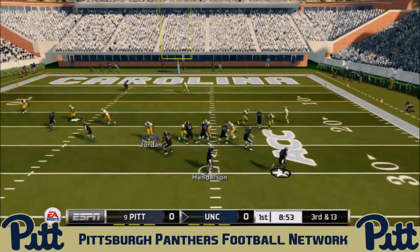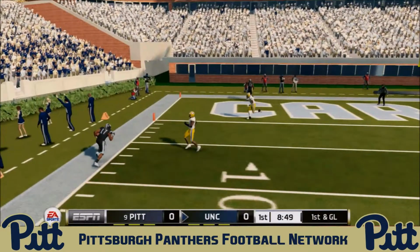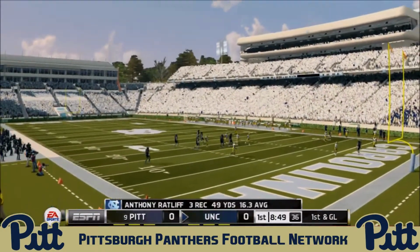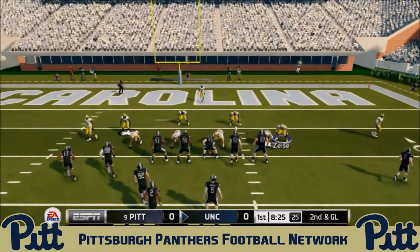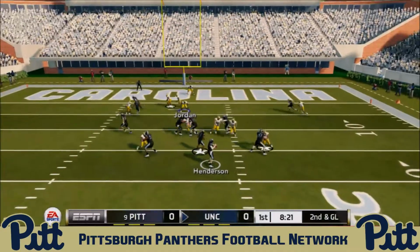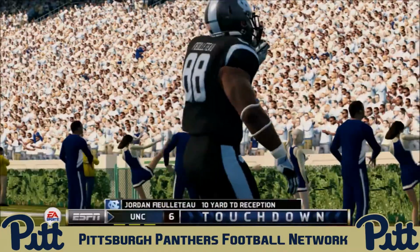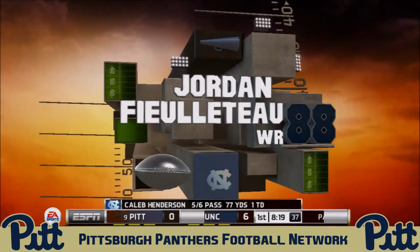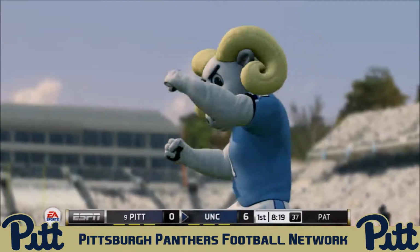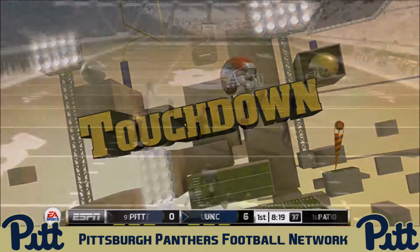3rd and 13, no. Henderson drops back. Panthers bring some pressure. He finds a man, and that's Ratliff again. 14-yard reception, and it's 1st and goal for the Tar Heels. So Henderson now in the shotgun. It's just a minute and a half into the game, and North Carolina already within striking distance. Henderson, that's an out. He's found his man. It's Jordan Filateu, and that is a 10-yard touchdown pass. Henderson goes 5 of 6 for 77 yards and a touchdown on the opening drive, and that was almost too easy for the Tar Heels.